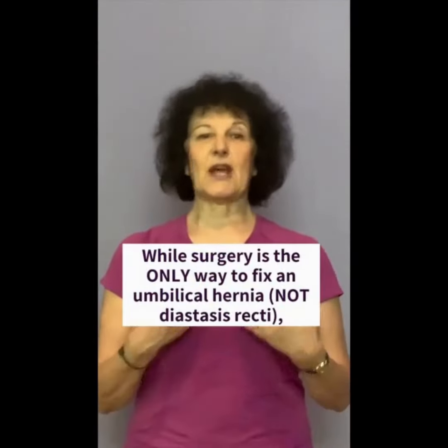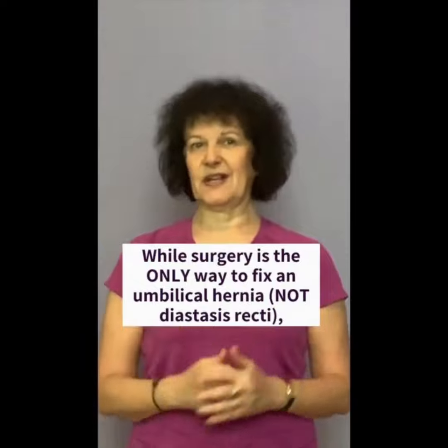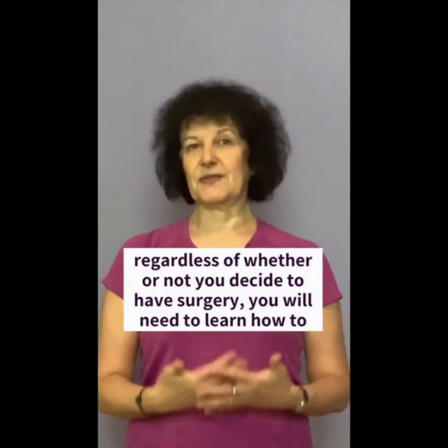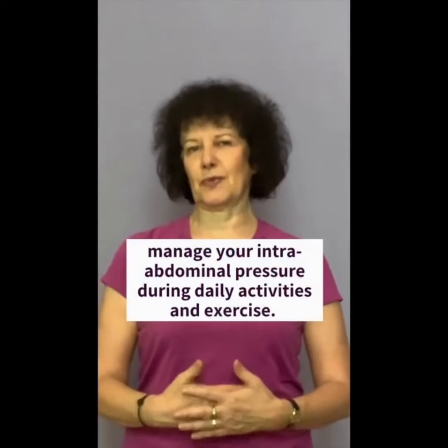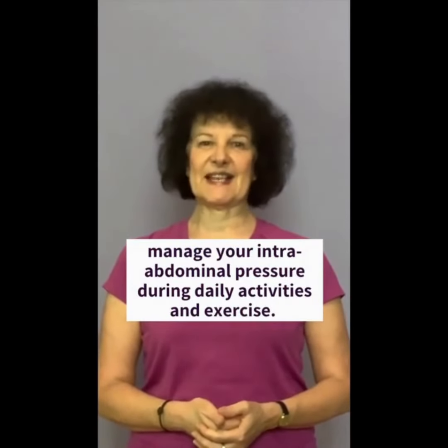While surgery is the only way to fix an umbilical hernia, regardless of whether or not you decide to have surgery, you will need to learn how to manage your intra-abdominal pressure during daily activities and exercise.